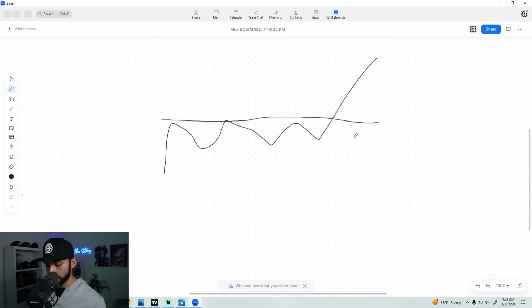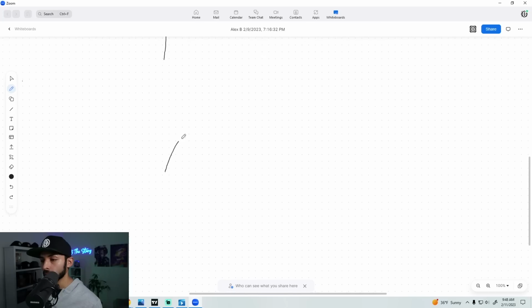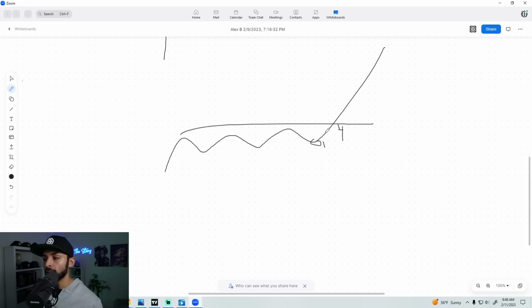Now, what does that mean? I'm going to show you different examples here. There's one example where it just breaks out from a base. Let's say this base is $1 and it breaks out to $4. If that happens, that's just a straight breakout. You'd never want to enter those. Those are not real breakouts for this strategy that I'm explaining.